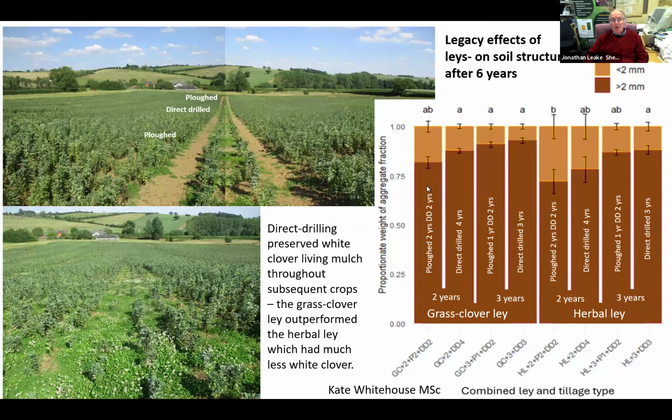We've continued to monitor soil quality here over the years, and this is from this last year. So this is now 2 years after that original study, 6 years after the Ley started, as it were. What's interesting here, just comparing the grass clover and the herbal Leys, is that the dark brown shows you these larger than 2 millimeter aggregates, where the soil structure is really good. The first thing to notice is that the grass clover Ley has built better soil structure than the herbal Ley, because the values are higher on the dark brown.